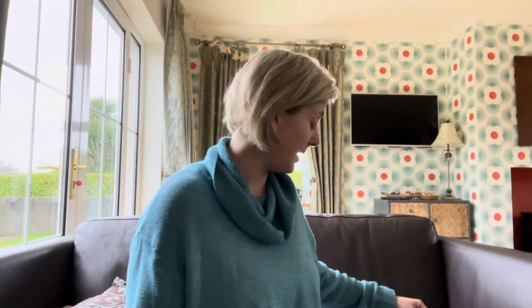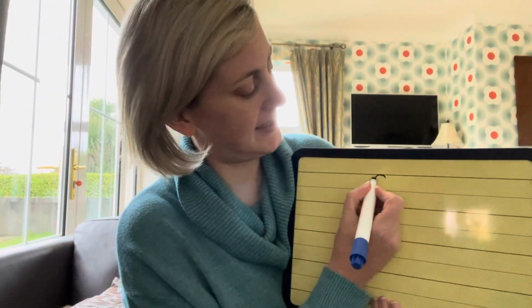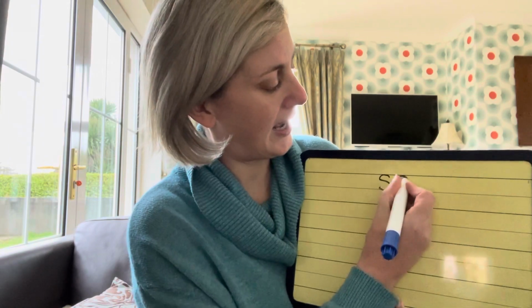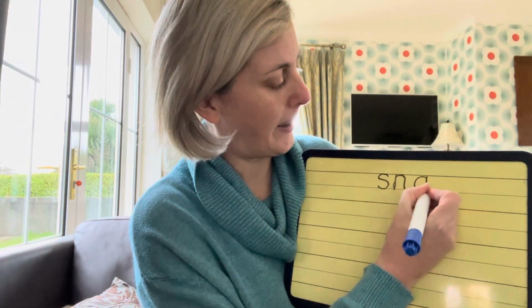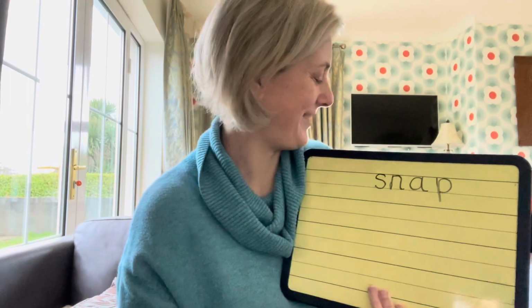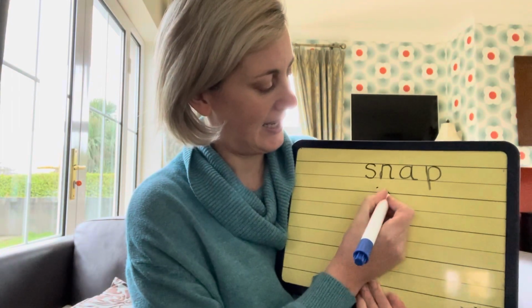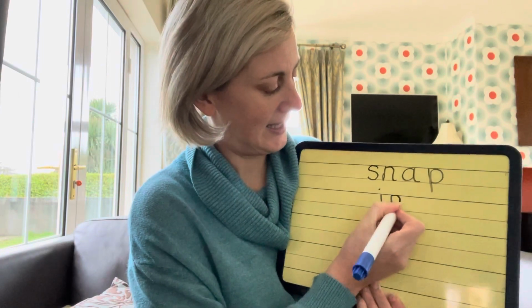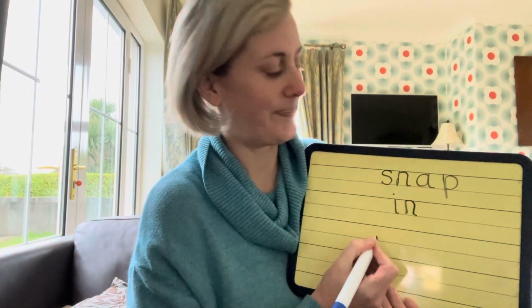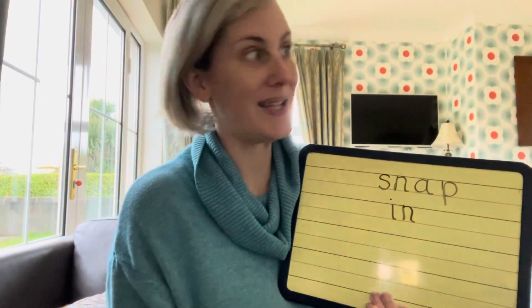So we did pest, tap, pin, is and pit yesterday. And today we are starting with the word snap. And you could say the crocodile will snap his jaws. The next word is in. I like to go inside. I like to go into my house when it's raining.